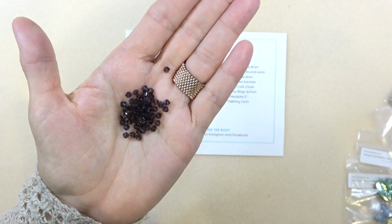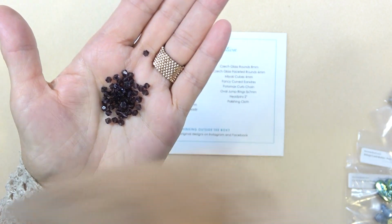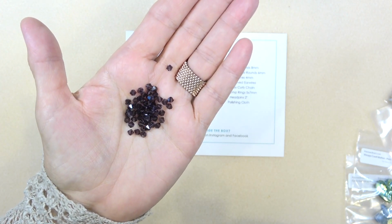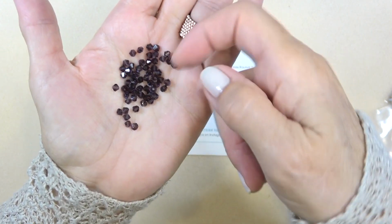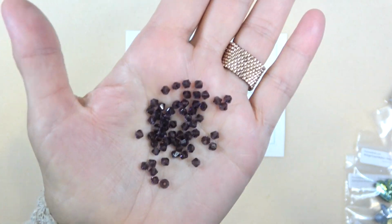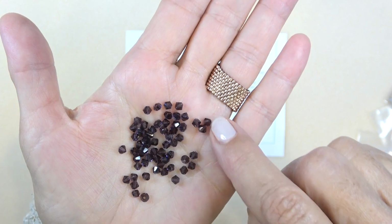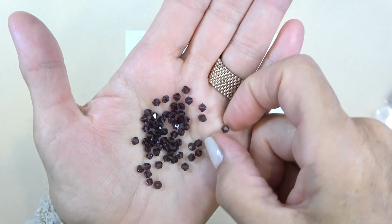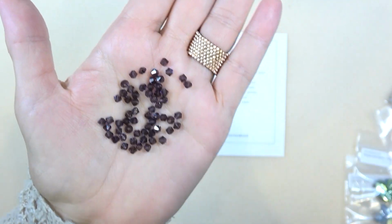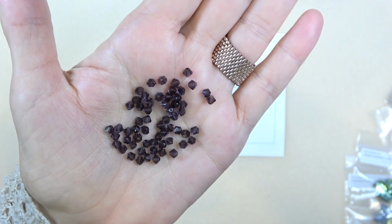Okay, first up we have Potomac Crystal Bicones. And let me fix my lights a little here so you can see. These are in Tanzanite, 4mm, and gorgeous. I love Tanzanite so much, so pretty. Look at that deep, deep purple color. Their crystals are really pretty. I'm looking at the edges, and I just think the quality of the bicones is really nice. So, very pretty purple color.